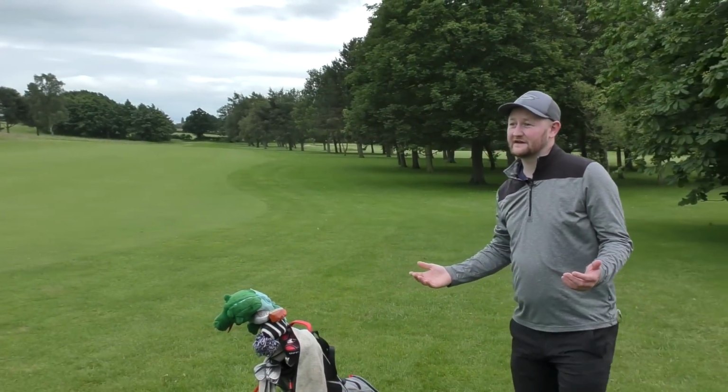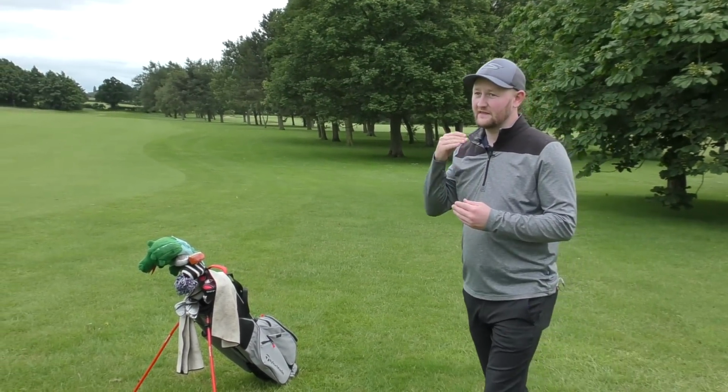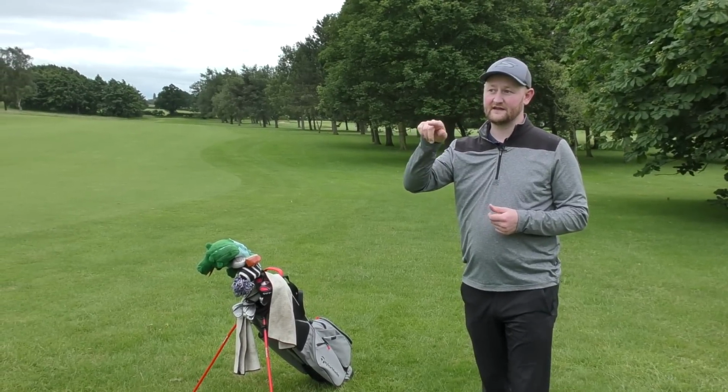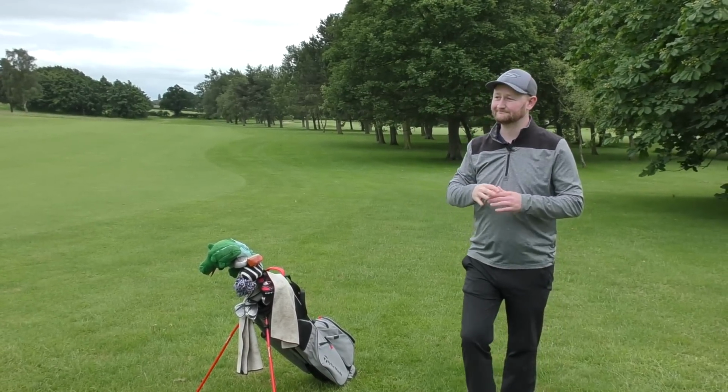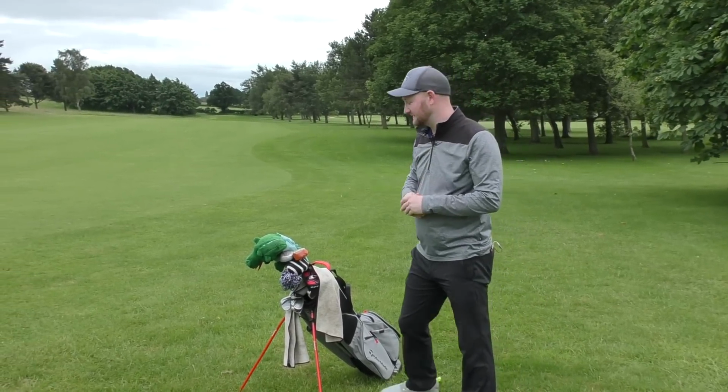It's hard to tell the difference. I think the only difference at the minute is something where the mis-strike is getting treated better, well, a lot better with the modern day wood. So is it any easier? Hard to tell at the moment.